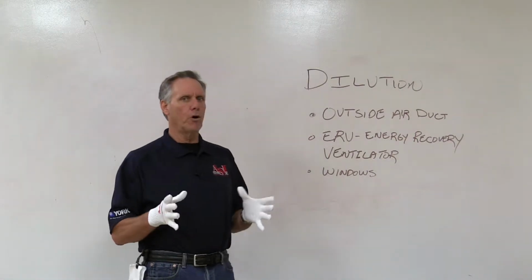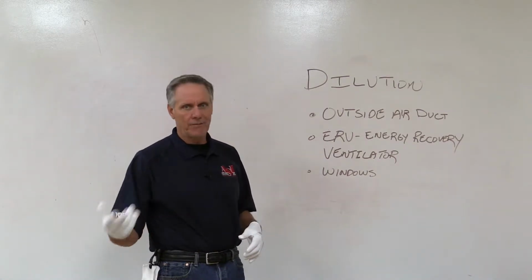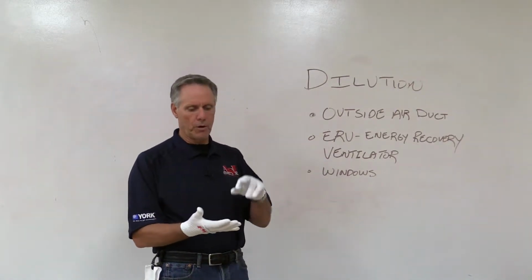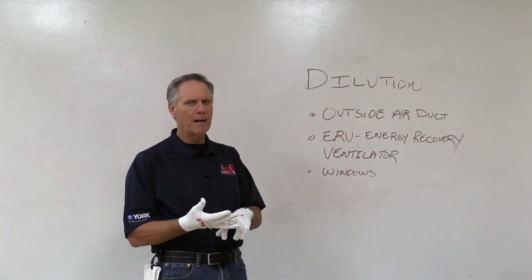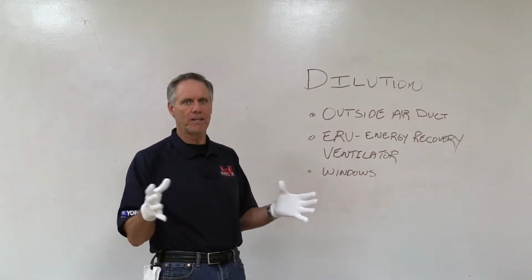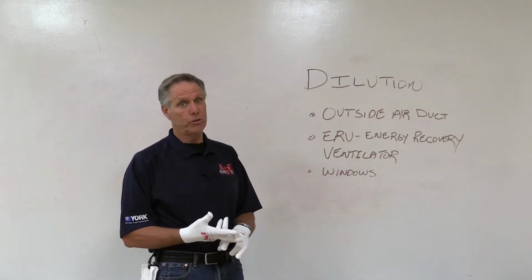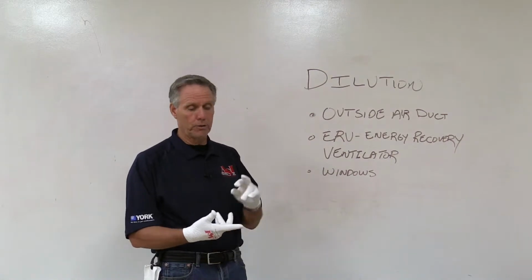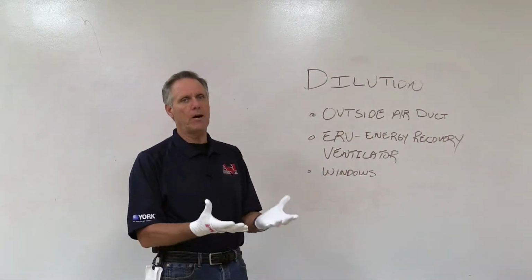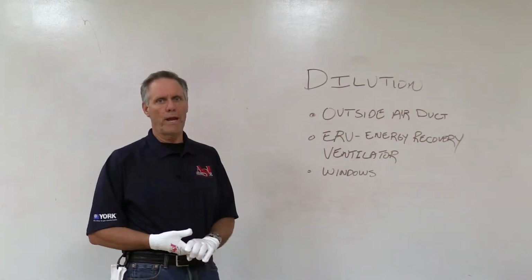Well, if we seal our homes up so tight, they actually trap pollutants. They can trap cooking odors and volatile organic compounds, which are basically the gases from cleaning products and things like that. Furniture outgases. If you get new carpet or new furniture, that actually outgasses formaldehyde and other chemicals. So dilution is the way around that.